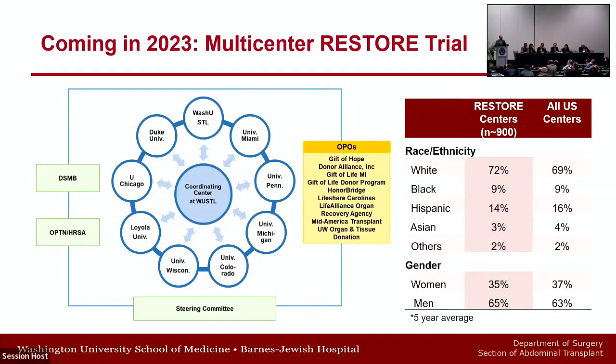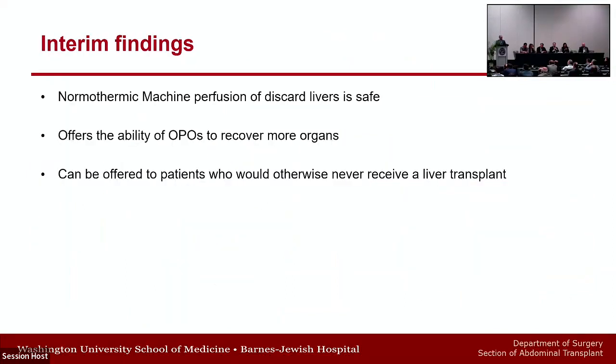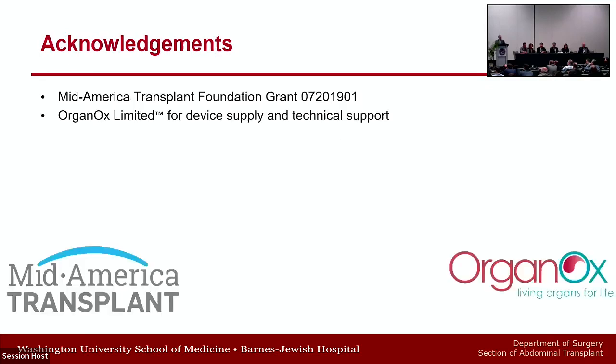We're starting a multi-center study at sites that we've approved. We've received funding to initiate this concept on a broader basis. So our interim findings, we believe this does work. Normothermic machine perfusion is safe. It offers the ability for more patients to get transplanted and more livers to be used, and that this can offer transplant to patients who otherwise would never receive a transplant.